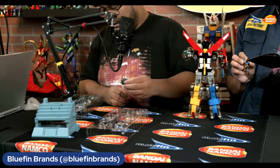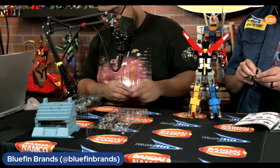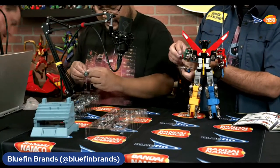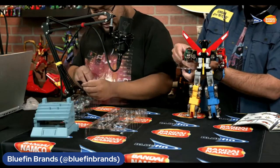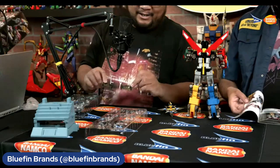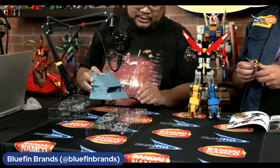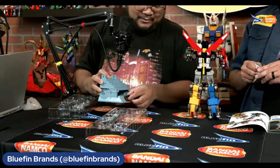Does anything go on the little gold grommets there, AJ? Probably these ones right here, like on the hips there? I assume so. Wonder what we put there. This one's a circular peg. No, it looks like it's just the gold grommets. Oh, you also get these cool little plaques right here. So then you can do either Gold Lion or Voltron, right? Yeah. Justin, would you like the word Voltron or in its Japanese? I'll go with Voltron. All right.